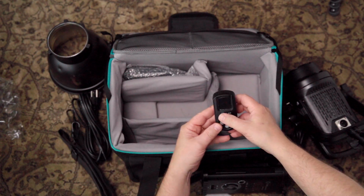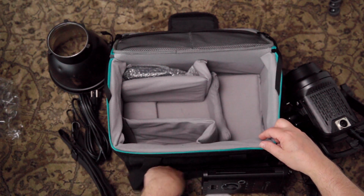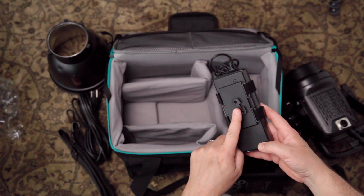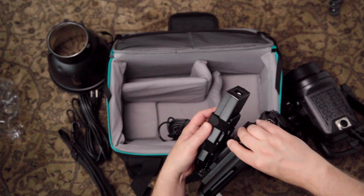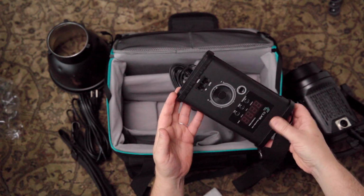Very simple remote, power, plus, minus, and what looks to be a menu button. Power supply with 2 Velcro straps on it, a male V-mount. So you can just pop this directly in there and make this into one unit.